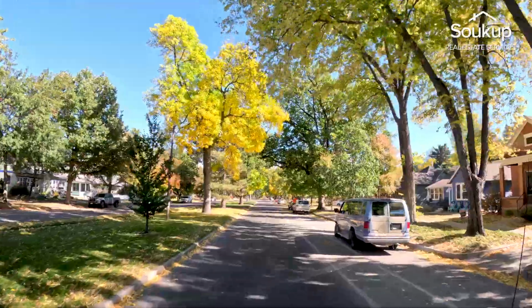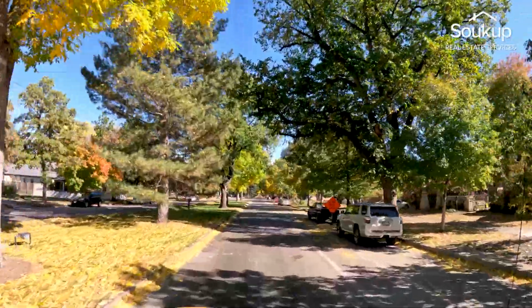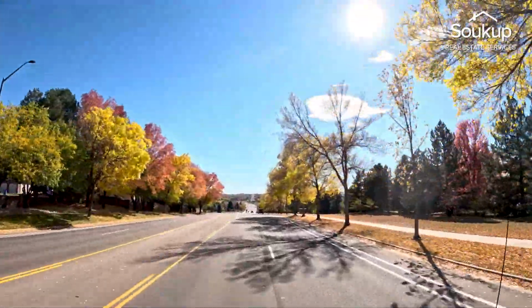on a mid-October day, October 21st. By the end of the drive, it got to be about 70 degrees. We started out about at 60. It was a little windy. We got some really decent foliage shots, and at the end there, that is one of my favorite views of Fort Collins, Colorado.